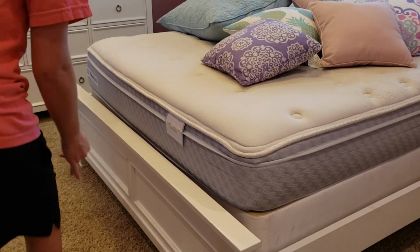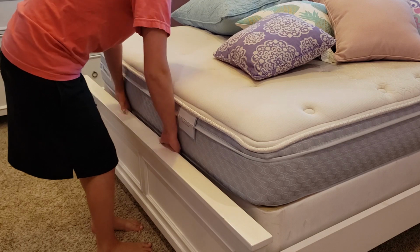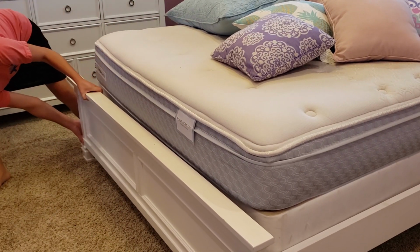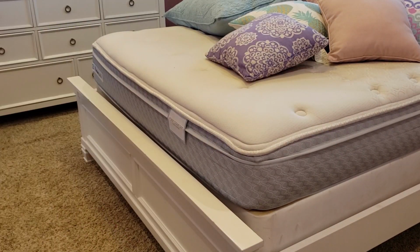So I thought that I could just use my muscles and pull this bed out from the window, and I could not do it. Absolutely couldn't do it. I tried my best, but I guess I was just weak that day. So I had my mom and my sister come help me move the bed out.